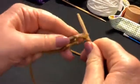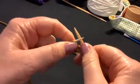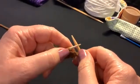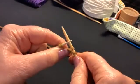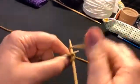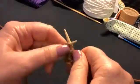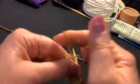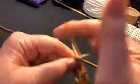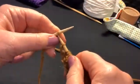Now, as I said before, there are as many ways. This first slip and yarn over, sometimes I find myself even just looking at what I'm doing because it seems odd to do a yarn over right at the start, but we do. We slip it, we do the yarn over at the same time. And again, we're just going to do the same thing as we did before. It's important that that yarn over goes over the shoulders of the stitch.